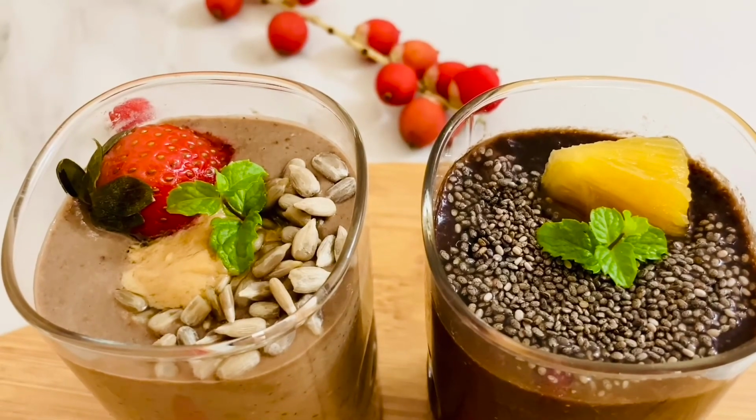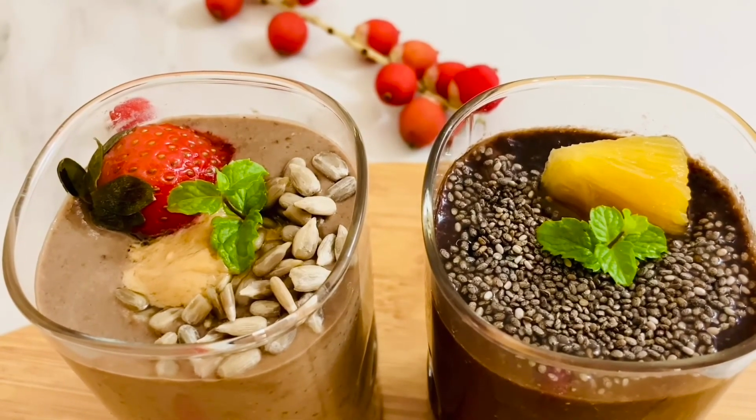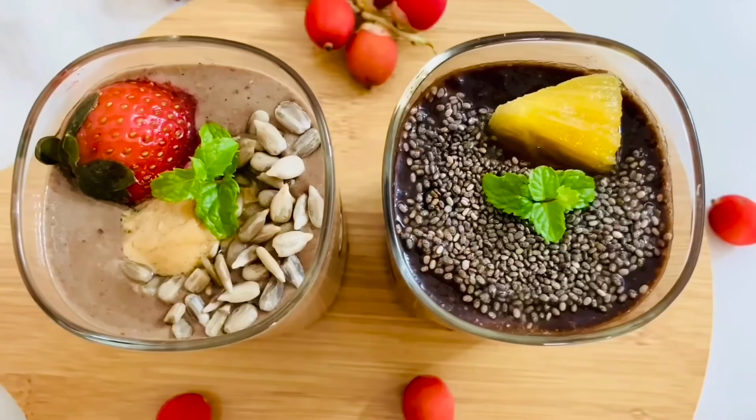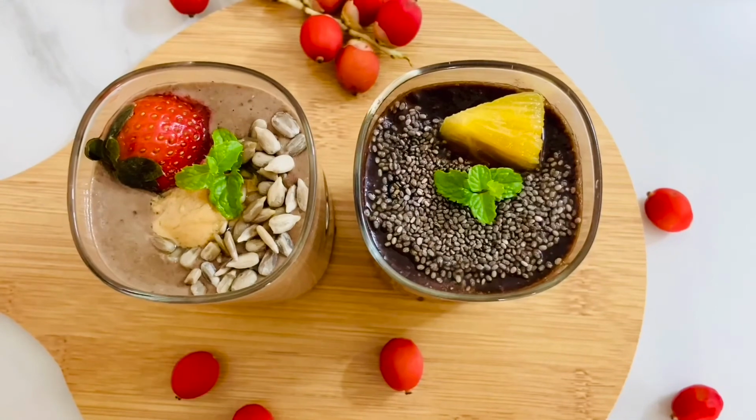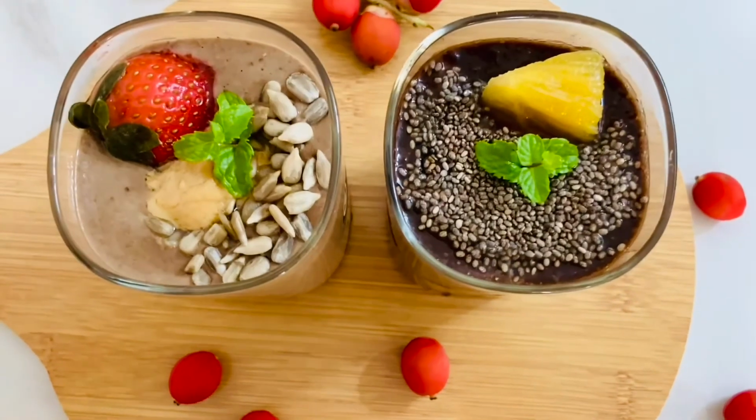Enjoy these protein, fiber, and antioxidant rich smoothies as a replacement to your breakfast or post-workout, along with a balanced diet and regular exercise to lose weight.